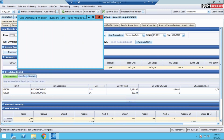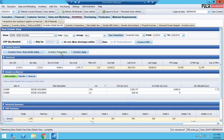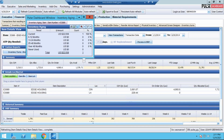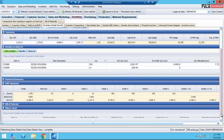So, you can do an inventory turns graph from here on that particular item and see whether we're going up or down. You can look at all the inventory transactions for this particular item. So if you have a question on what's been happening on that particular item, you can drill down on that. You can look at the aging on that particular item. And then each one of these areas will give you various other information. So you have a summary here of what's happened with that particular part. You also have location information, so how many you have in each location, and that can go down to bin and lot and serialized or not, however you would run your inventory.